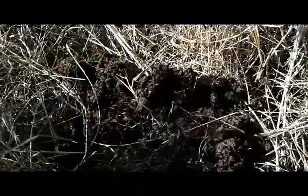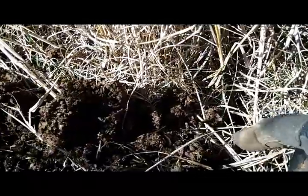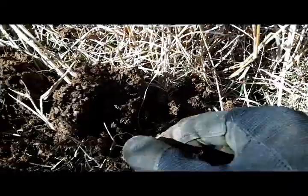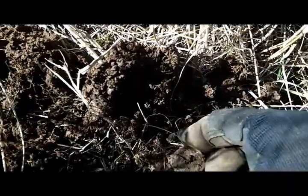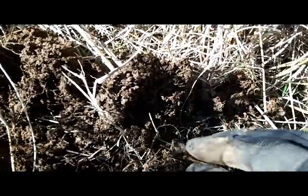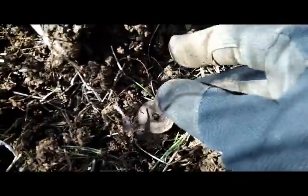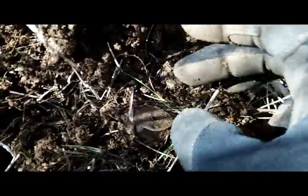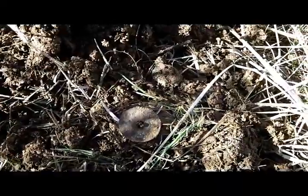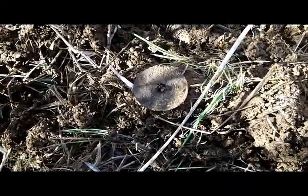Well, I saw something pop out that looked like either a coin or a button. Where'd it go? There it is. It's got a hole in it. Is that another token? I believe that's another token. Yeah, see that? Maybe another Missouri sales receipt token. Let's clean it up and find out what it is. See you in a minute.